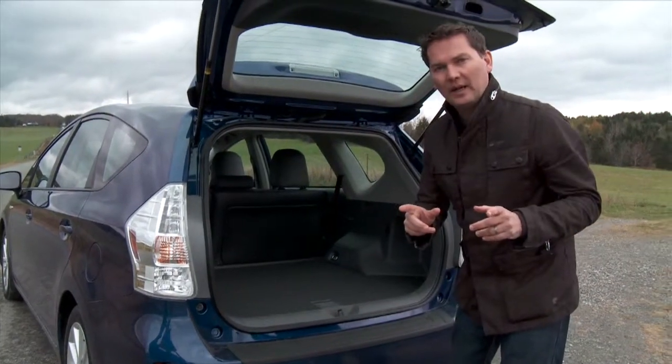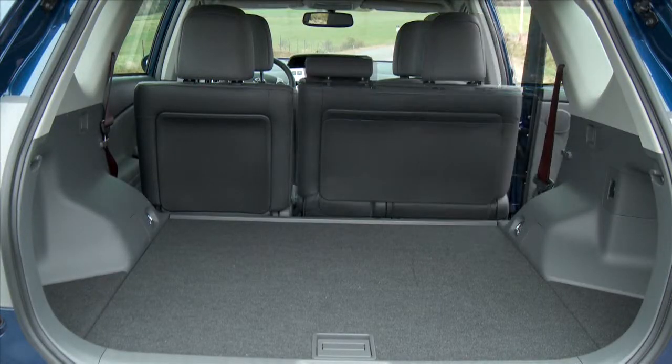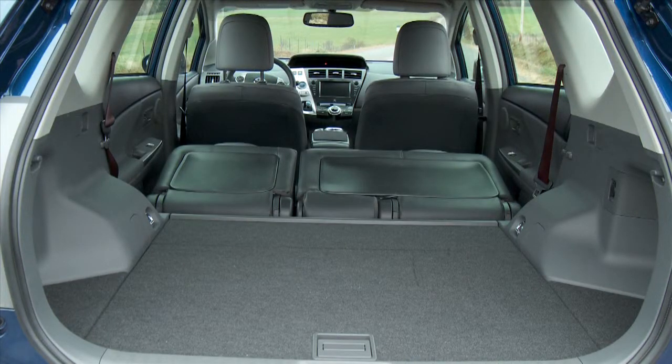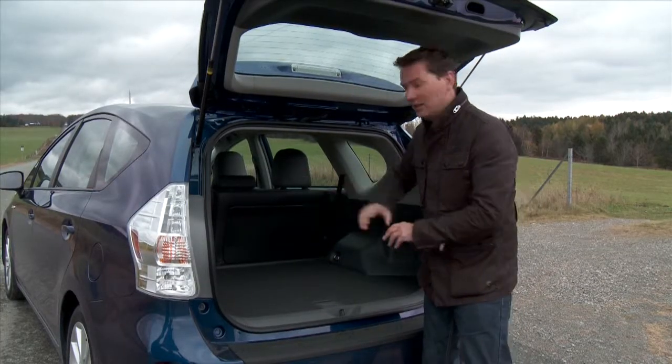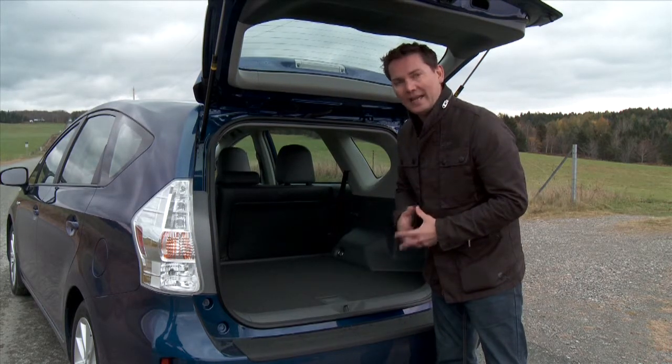Another big change between the regular hatchback and the V is the back seats actually slide forward and back. You can put them forward, put the seats down for much more cargo capacity. Toyota claims if you put the seats down, you can get a full mountain bike in here. If you put the front passenger seat down in conjunction with that, you can get an 8-foot-long kayak inside this Prius.